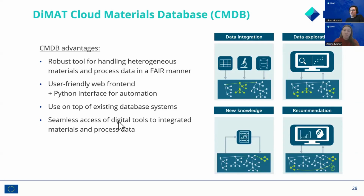So some advantages of using CMDB, it's a robust tool for handling heterogeneous materials and process data in a fair manner. The user, the web front end, as I have showed quickly, is very user-friendly. I can tell this from my own experience. And we also have a very powerful Python interface for automation, so you can automate everything that you do within the CMDB. And you also don't need to replace your system, so the CMDB works on top of existing database systems and can have access to all of this data. And of course, digital tools can seamlessly access all the integrated data.